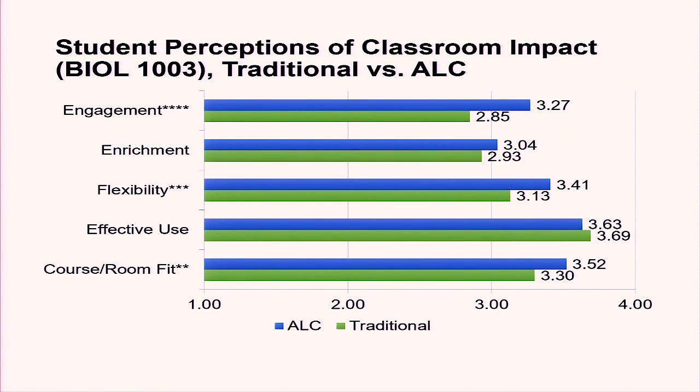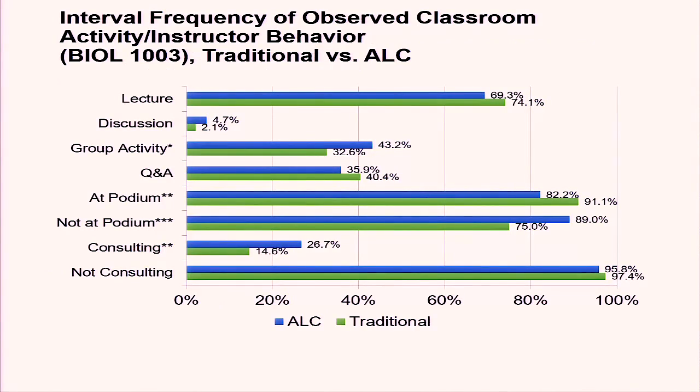We also found that, once more, students were very positive about their experience in these rooms, significantly so in most cases in terms of engagement and enrichment of their experience. And finally, we found again that the room made a difference to instructor behavior. The instructor just wandered around more, did much more consulting with groups of students and things like that, although she was, once more, trying to do the same thing in both of those rooms.